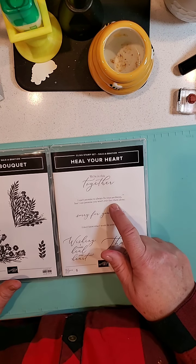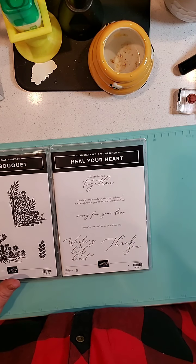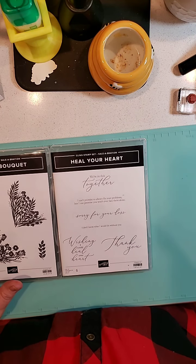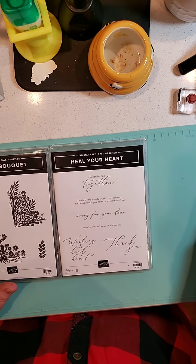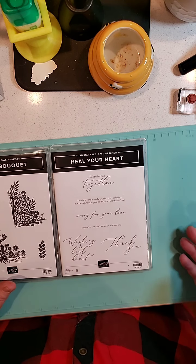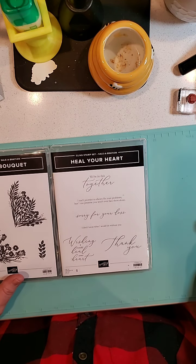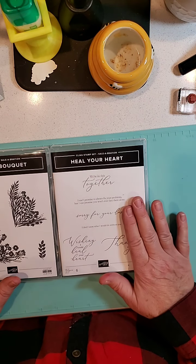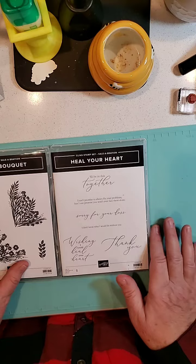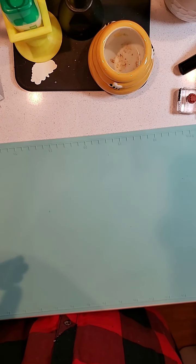That can go for a sympathy card, but you know what? I could also put that in one of my cards when I send it to you when you place an order, just to let you know that I'm always here for you. And I don't know what I'd do without you. That's another one. So we're in this together. So several of these verses in the sentiments can be used for other than sympathy. So keep that in mind.